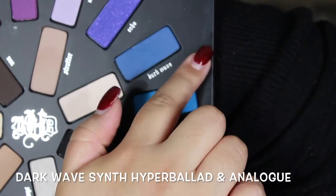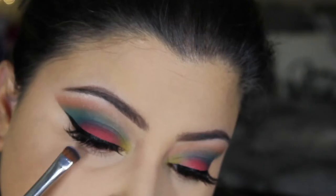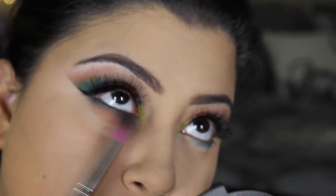For my lower lash line, I'm going to take the three blue shades that I used on the lid and in the crease, and also the orange shade. I'm just going to smoke out the lower lash line with the two blue shades and then blend everything out with the orange shade.